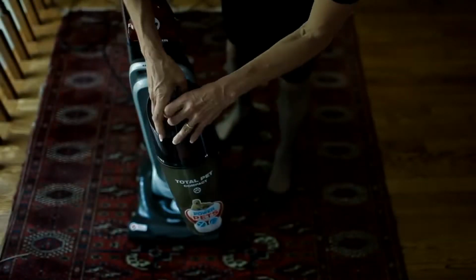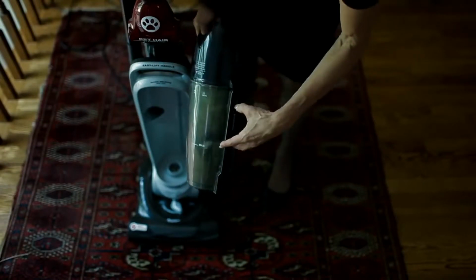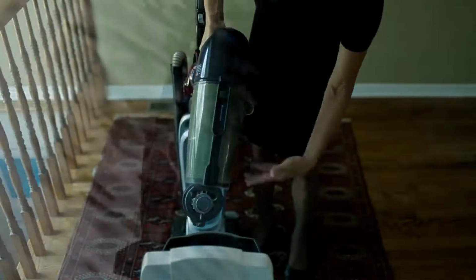Here's the unhealthy part. Bacteria and germs grow in dark, warm, filthy places. And every time you turn on or even dump the vacuum, pollutants are transferred into the air you breathe. Switching from one brand to another brand doesn't help. They all work the same way.